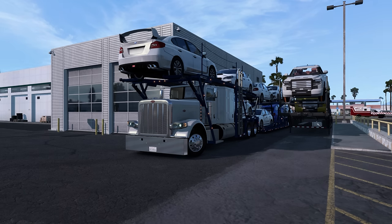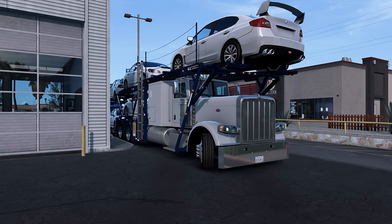Once again, we are checking out the F3D modding Peterbilt 389 car hauler that is available for purchase for $25. Now, you get the truck and you get the trailer, and keep in mind that when you pick up, say, the Subaru Imprezas we're picking up today here in El Paso and taking them to Santa Fe, New Mexico, the front part where the truck is, you have to add those as a piece of the customization to the truck.